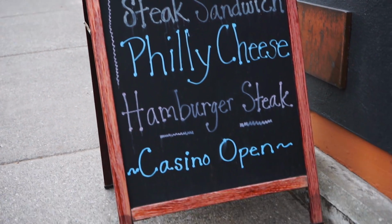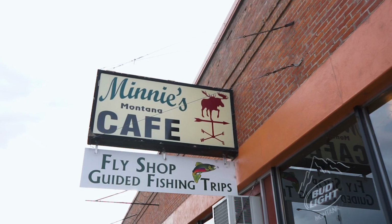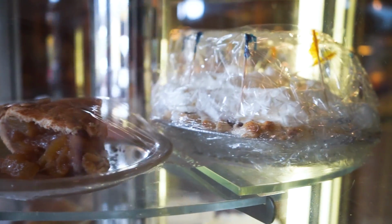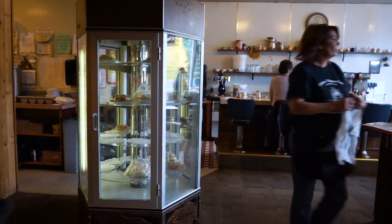And while it also serves as a small casino, bar, and fly shop, it's the diner that really calls to you when you drive through town. Because it's there that the Sextons are cooking up exactly the kind of homemade pies, Flintstone-sized chicken fried steak with endless coffee refills that you imagine when you think of a classic diner.